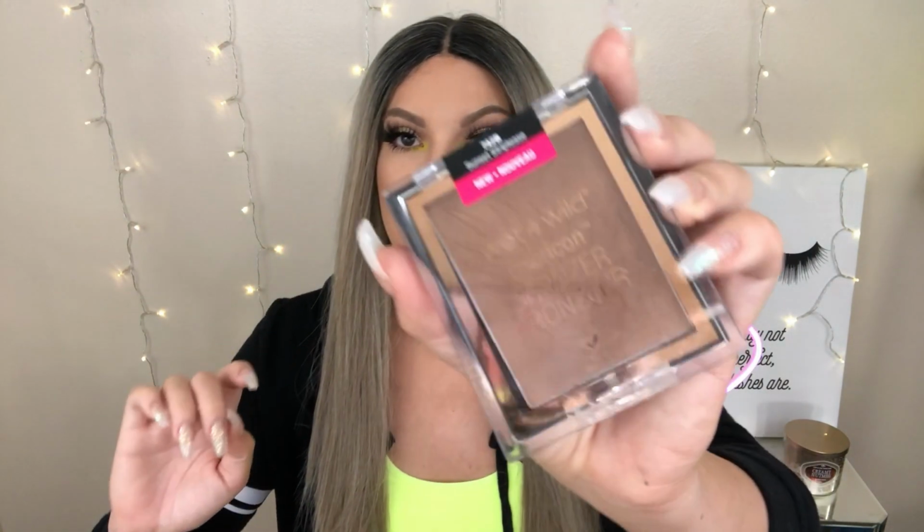For bronzer, I found this at the end. This is the Wet n Wild bronzer in Sunset Striptease. Really love this bronzer. It's a great drugstore one. I haven't seen it in a drugstore yet, but you can get it online with Wet n Wild.